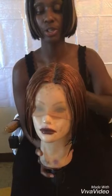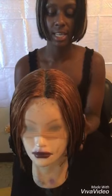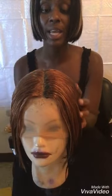Yes, you can pre-order your wigs. A deposit is required. Yeah, no more long waits. Cut out this. Basically, the mannequin does all the sitting and waiting for you.